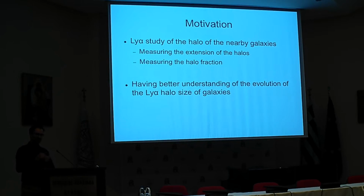But something that was missing was studying the Lyman alpha halo size of the galaxies in the nearby universe. So on having a large sample, we were able to actually study this. And we were interested to look at the extension of the halo of these galaxies and also to see how much the halo of these galaxies contribute to the overall Lyman alpha luminosity that we measure for these galaxies.